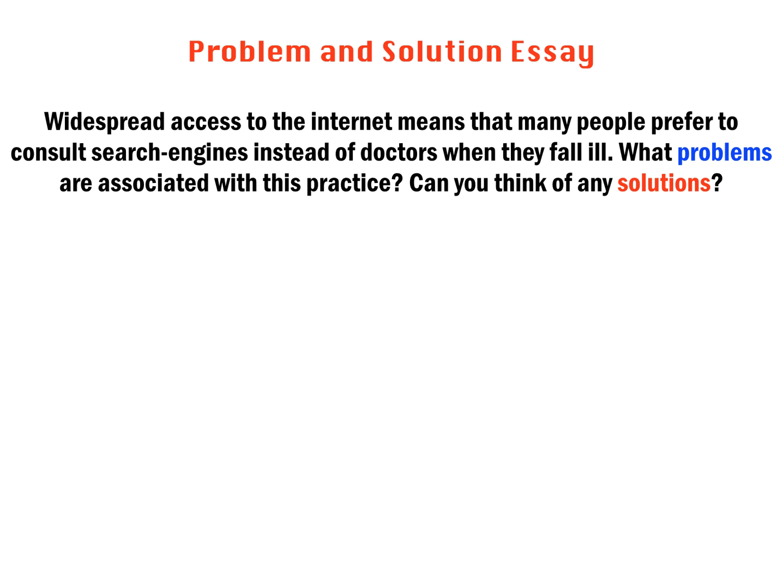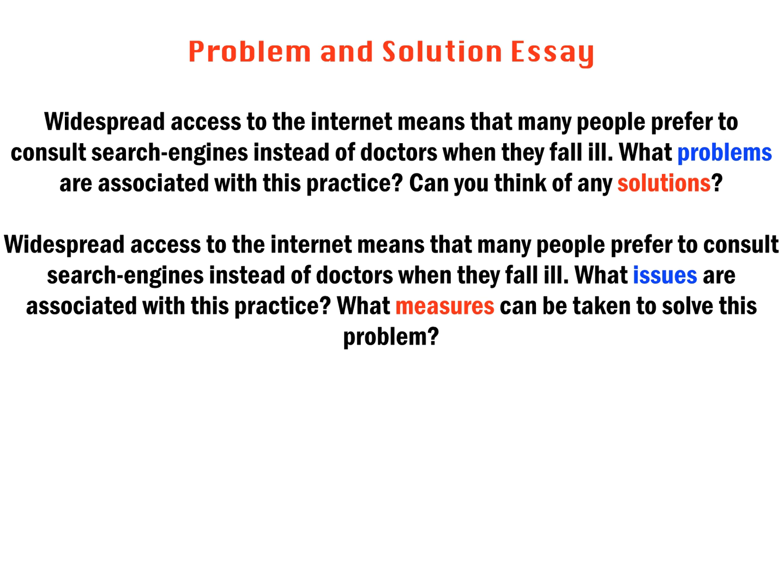So you wouldn't have any difficulties analyzing this question and saying, right, I need to write a problem and solution essay. However, it's perfectly possible that the question could be worded differently, perhaps like this one. Widespread access to the internet means that many people prefer to consult search engines instead of doctors when they fall ill. What issues are associated with this practice, and what measures can be taken to solve this problem? Now, in that question, you do see the word problem, but you also recognize that there are synonyms used, such as issues and measures. So it's not quite as straightforward as the previous question.